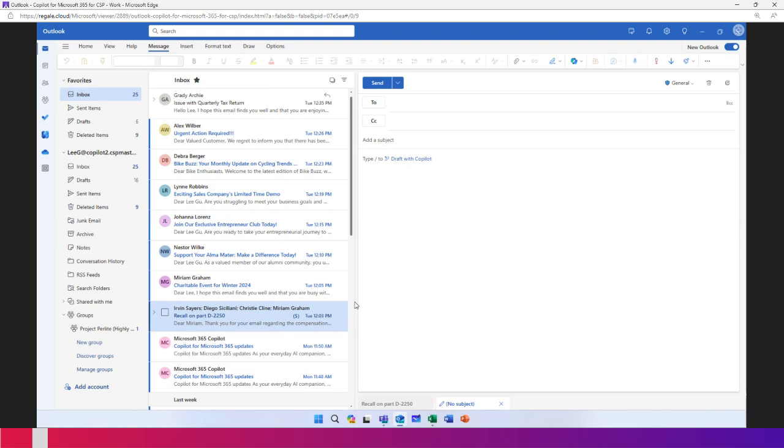Copilot pulls from other emails or content across Microsoft 365 that the user already has access to. And Copilot will offer suggestions on clarity, sentiment, and tone, and also provide overall message assessment and suggestions for improvement. So Lee can create impactful communication to customers, leveraging coaching tips to hit just the right note. So let's select draft with Copilot.